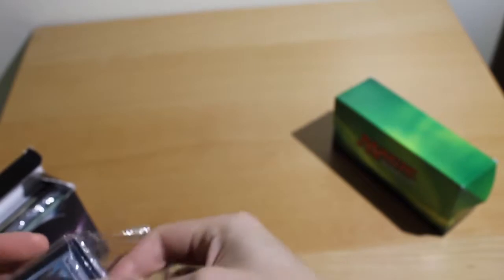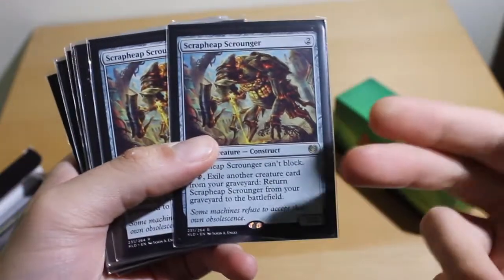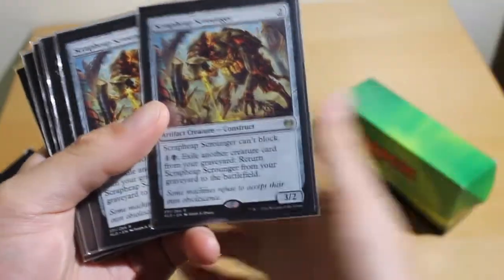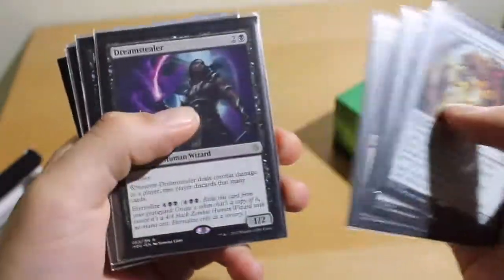Let's check out the sideboard real quick. As far as sideboard is concerned, I'm still rocking the Scrapheap Scroungers. I think it's just a good card against control. Establish more aggression early in the game, and also having that recursion in case it gets board wiped or whatever. Another Cast Down against Steel Leaf decks.